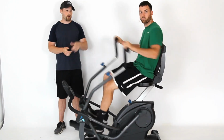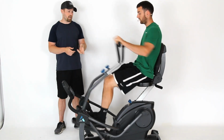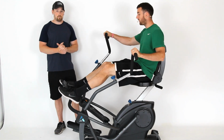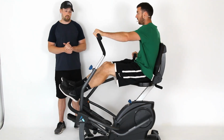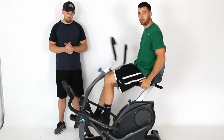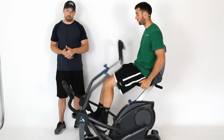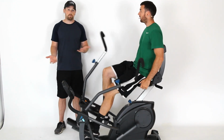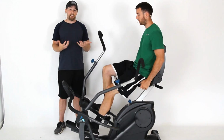Yep. Total body workout, as you can see, he's getting his arms, his legs. Your hip and your chest muscles are all working as well. If I just want arms, I put my feet up here. Yep, and you can do just legs and not use your arms either. And it's very simple to use and user-friendly. We'll show the display at the end, but it has one button. Yep. And you just start and it goes. So those are the biggest selling points upon this.